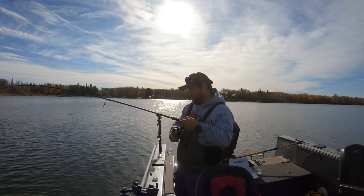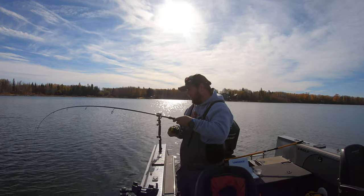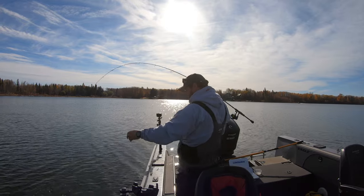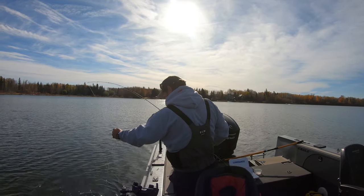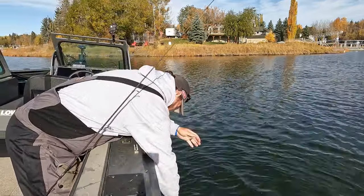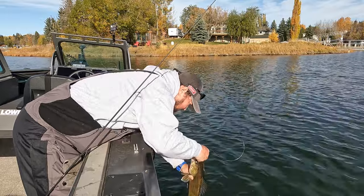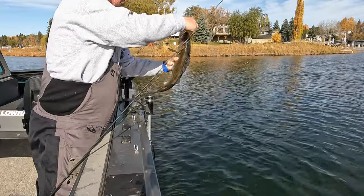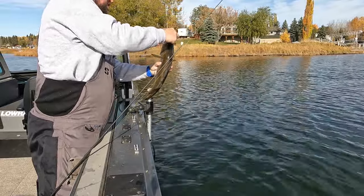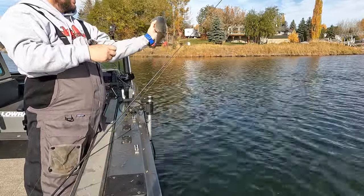Little walleye. A little bit bigger than the previous ones. Look at you, fish. Right in the mouth. Right in the top of the mouth. Drop shot worked back. Yeah, and I saw the fish swim over to you too. That's a nice one, eh? It's a beauty.